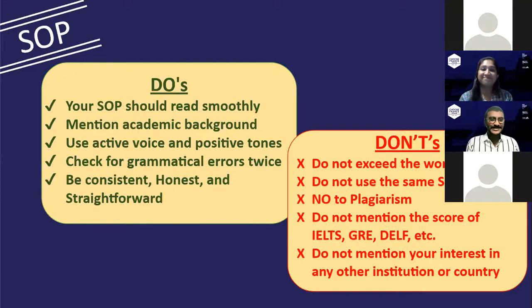No to plagiarism. Nowadays it's very easy to do an SOP. Straight away go to Google, download one, edit the name, college, your program. Don't ever do that. Why? Because you have your own style, your own language skill, your own interest, your own motivation. We need that. Try to put all of your information in that paper, not others'. So please avoid this kind of plagiarism, and it won't look good.